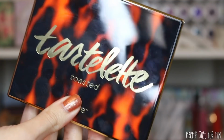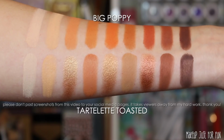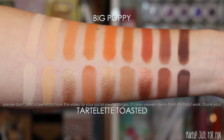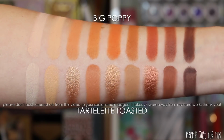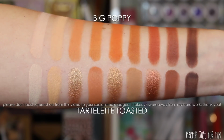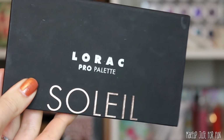We will do swatch comparisons over on my Instagram stories in the next few days. But for now, I think that I really grabbed a lot of the really popular palettes, things that you're likely to already have in your collection. I hope at least that this is helpful, but Naked Heat, especially the Petite Heat, I knew people would want to see that one. Tartelette Toasted, this is a newer palette.